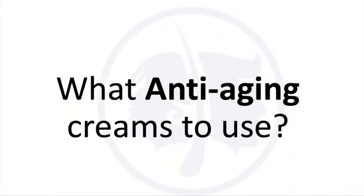So what anti-aging creams can you use if you have dry skin? One of the worst drawbacks of dry skin is that you tend to notice fine lines and wrinkles earlier than oily skin.